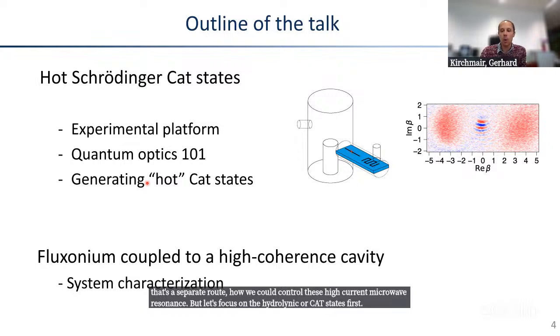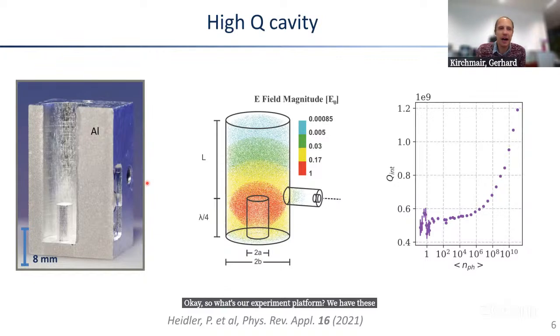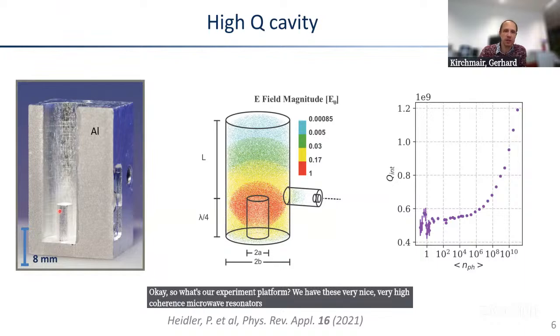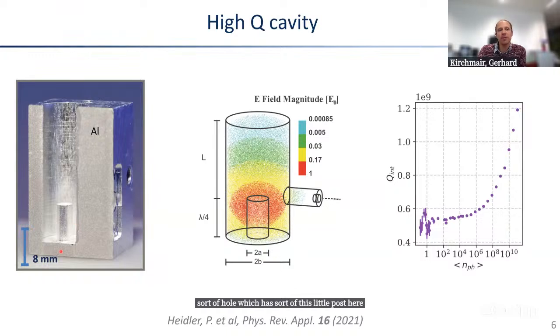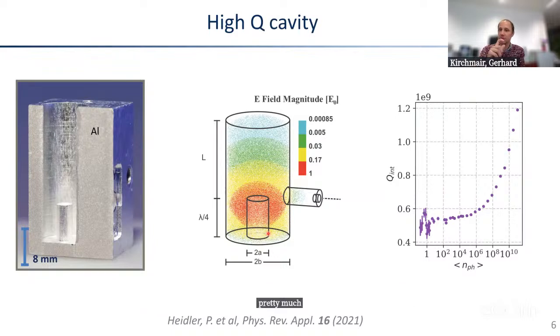So what's our experimental platform? We have these very nice, very high coherence microwave resonators. Here you can see one of them cut open, so you can see the inside. In this case, it's a solid block of aluminum where we milled a little hole, which has a little post down at the bottom. This post, as you can see from the electric field distribution on the right, has an electric field maximum at the tip and a node at the back. So this is essentially a lambda quarter cavity, pretty much a coaxial cable which is lambda quarter long, milled out of a solid block of aluminum.